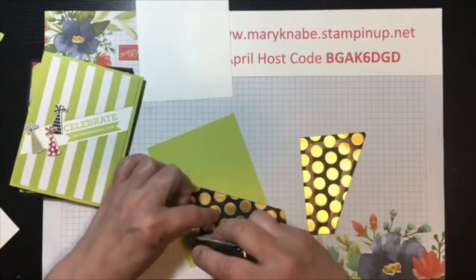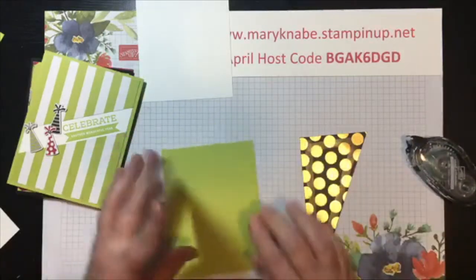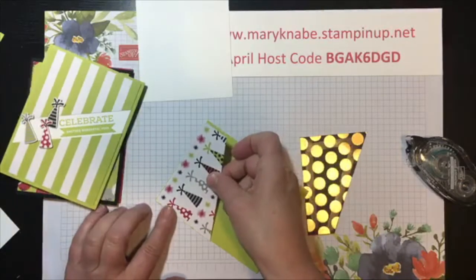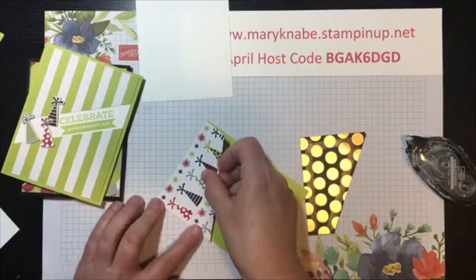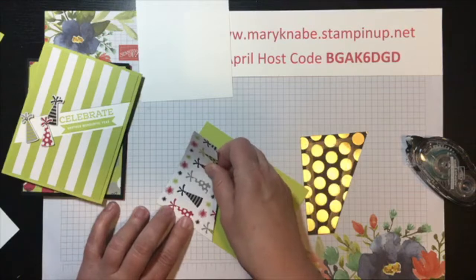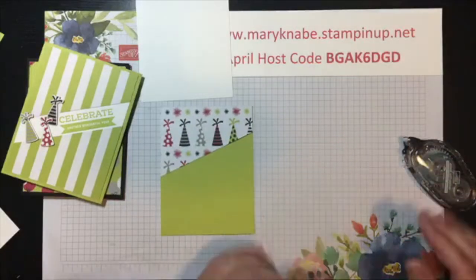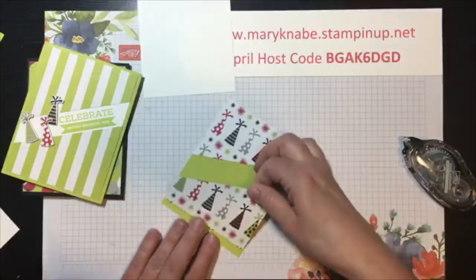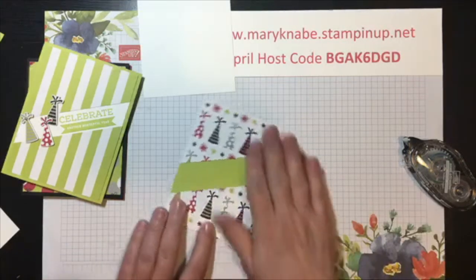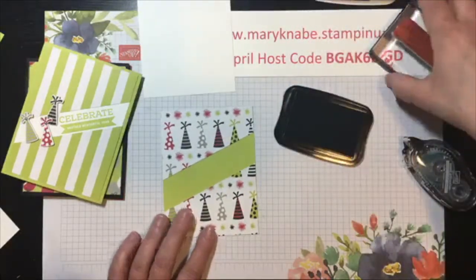But the basic premise of this layout is use the standard size card, 5 1/2 by 8 1/2, and score and fold it on the long side. And then you're going to have a coordinating piece of cardstock for your next layer, which is 5 1/4 by 4. And then your designer series paper will be 4 inches by 4 inches. And you're going to cut that on a diagonal. Okay. And I think I'm going to stamp this in Memento ink.